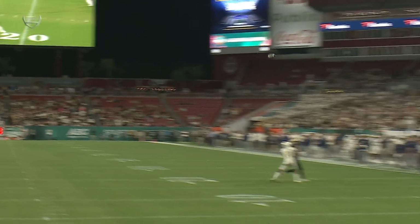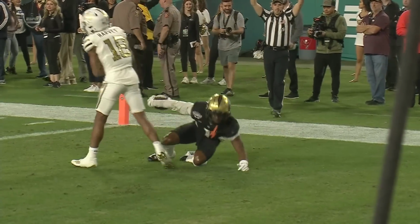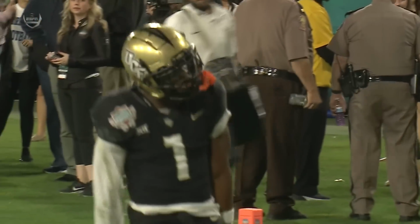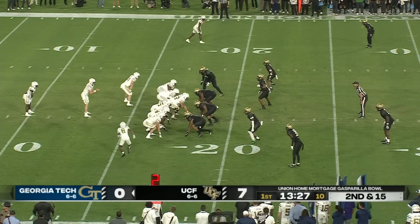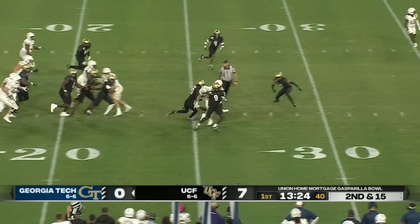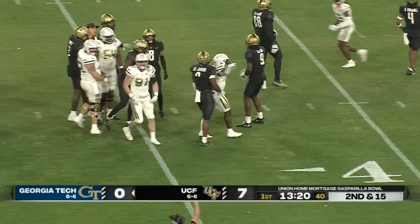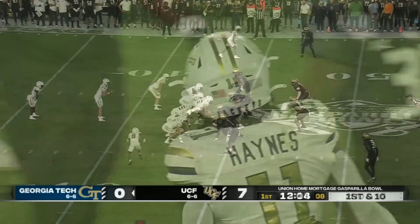Plumlee is the trigger man, but it's these guys on the perimeter that are so talented. It's actually not bad coverage by Amari Harvey. Two tight ends, Seither and Leonard, both on the field. They're going to run it with Jamal Haynes straight ahead, and Jamal Haynes gets the first down. They bust right through the UCF front.